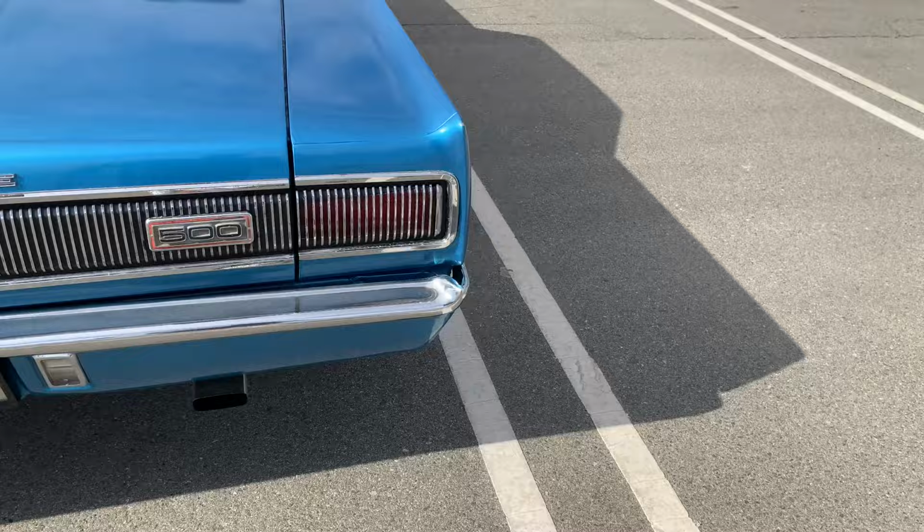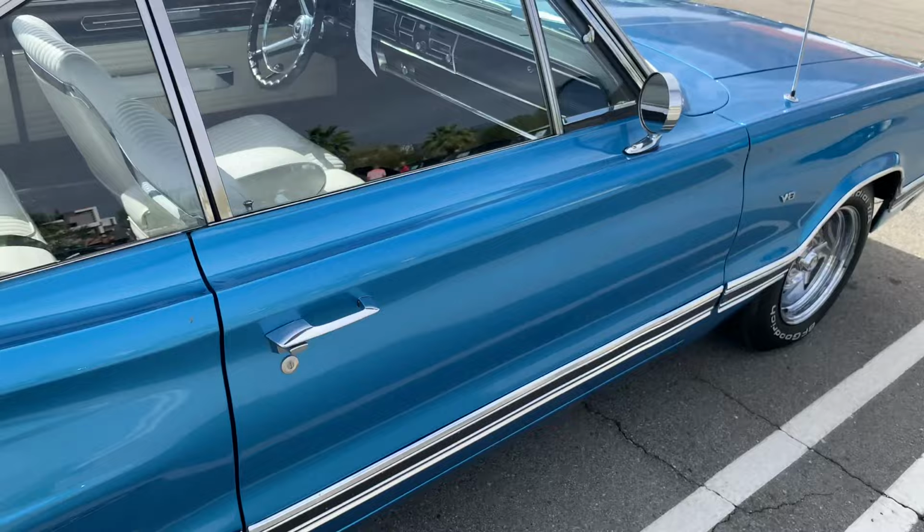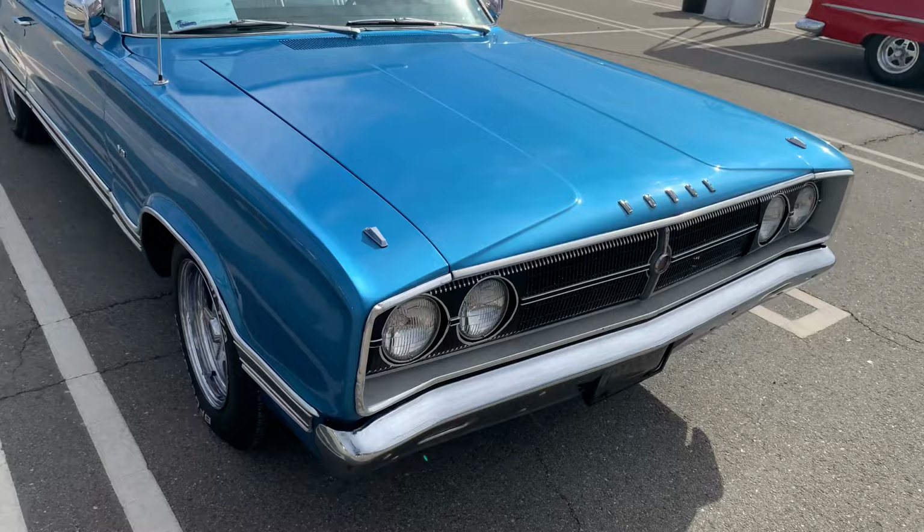And those almost look like Chevy rally wheels, yet they're on a Dodge. I'd probably put something more Mopar specific on this, you know, for my taste. But still, it doesn't look like it's terribly altered. It looks like it's all there. It looks like a really nice cruiser.